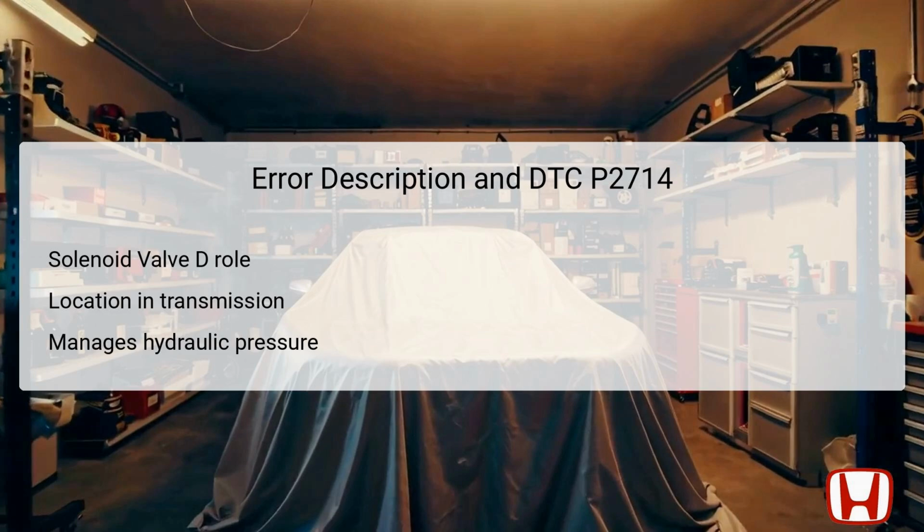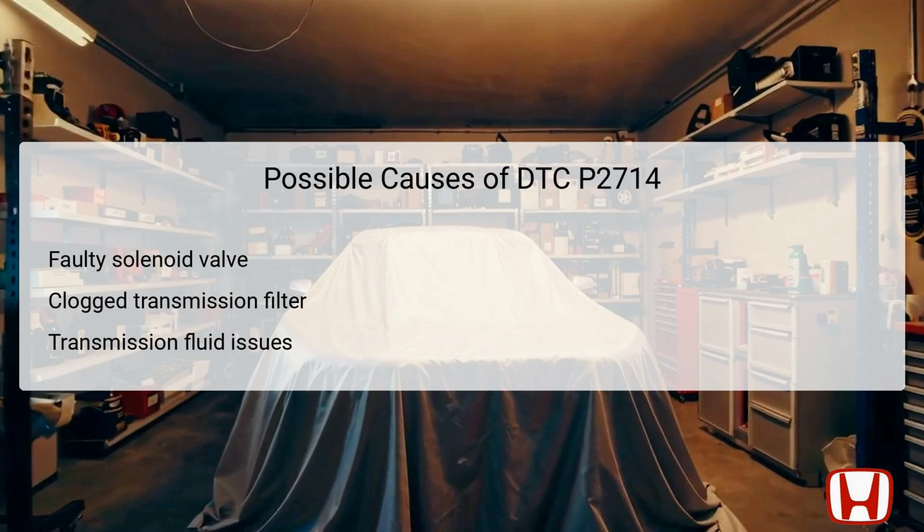The solenoid operates based on commands received from the Engine Control Unit, ECU, which monitors various sensors for optimal performance. Understanding the role of this solenoid is critical for troubleshooting the P2714 code effectively. Multiple factors can trigger the DTC P2714 code. A primary suspect is a faulty AT clutch pressure control solenoid valve D, which may fail to operate due to internal electrical or mechanical issues, leading to its inability to control hydraulic pressure correctly.